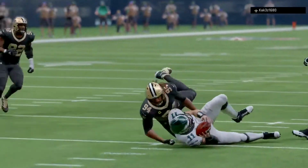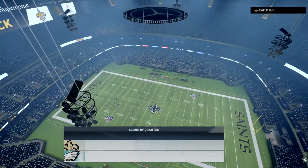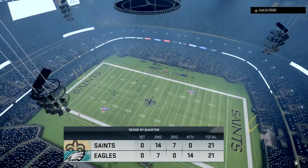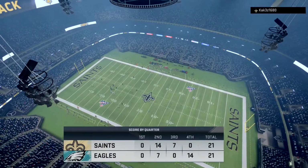That's the end of another. So the OT clock hits 0, and we're still not done. We'll switch sides and need at least one more OT to decide it after this.